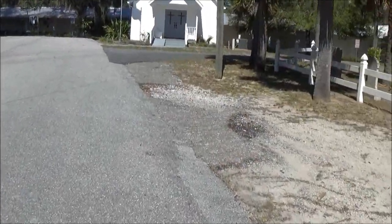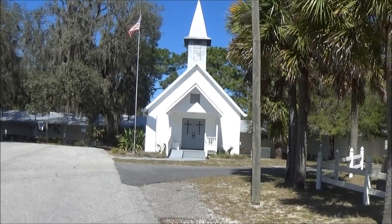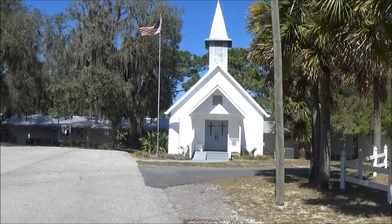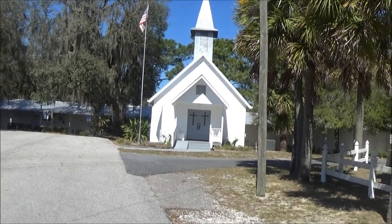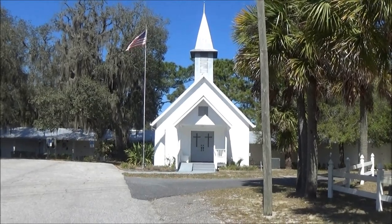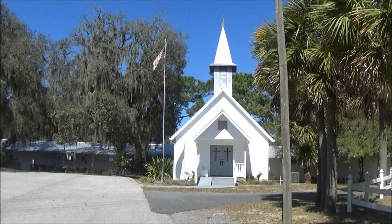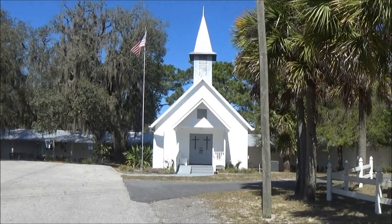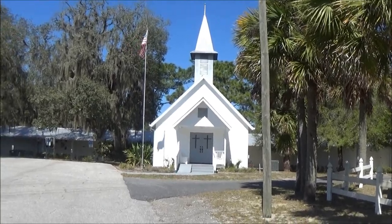Hey everyone, I found this pretty little church. Isn't that pretty? It is really cute. We found a cemetery over where the water was, so we were kind of trying to find it. And I saw this one, so I stopped at it, but it's not the one that we saw from the woods. So I'm going to try to find it if I can, and we'll be back.